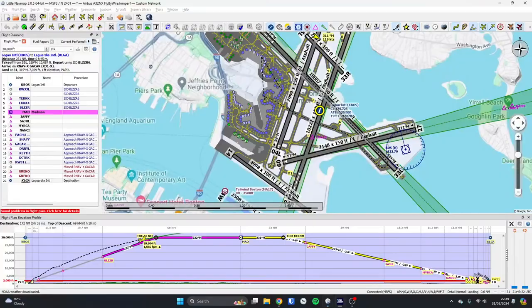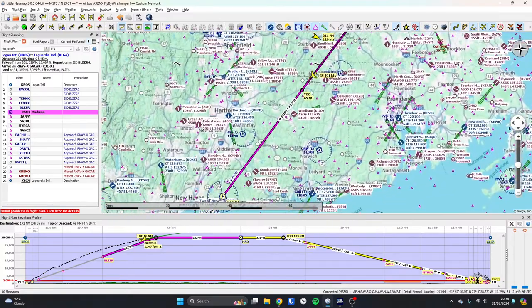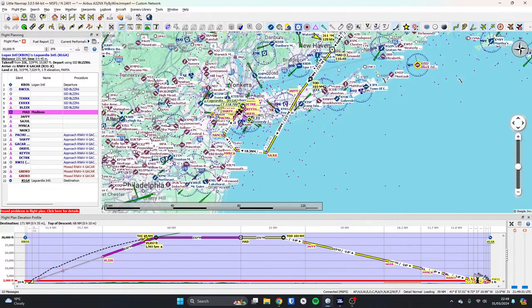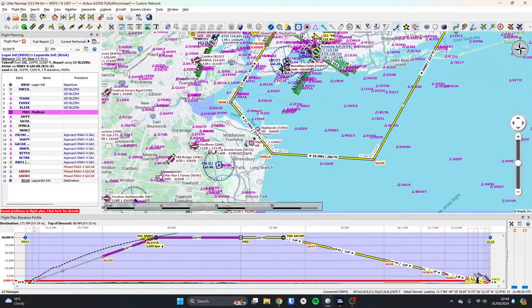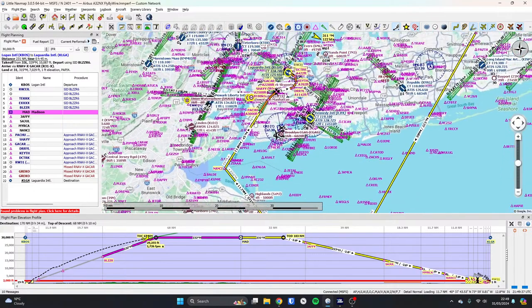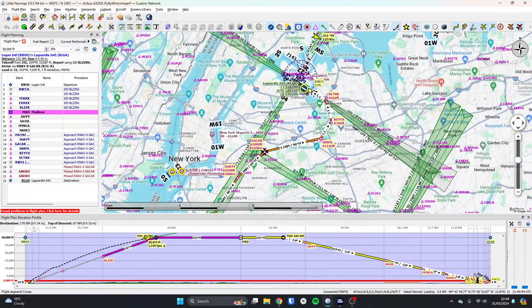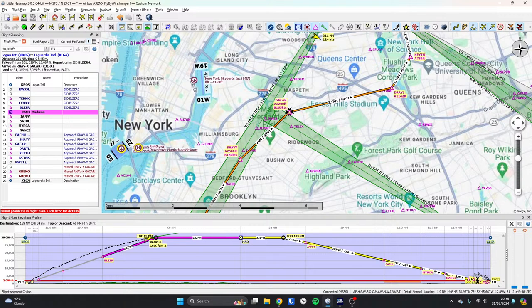So let's go and have a little look at the route. So flying with a pretty wicked crosswind, like 120 knot crosswind, flying down towards New York. We're going to fly over the top of Long Island and then around the bay, come back in and fly the RNAV Expressway approach, which we do visually essentially. The Expressway runs along here. So this is really just a guide.